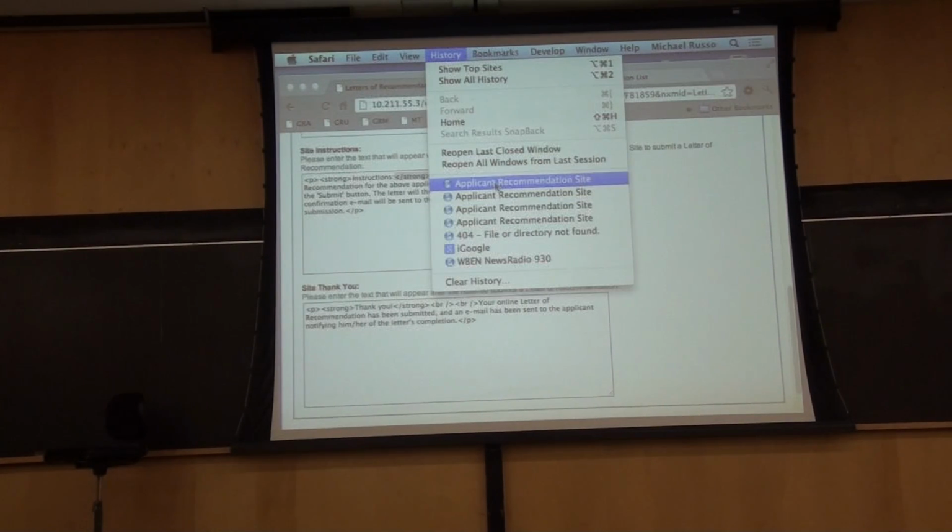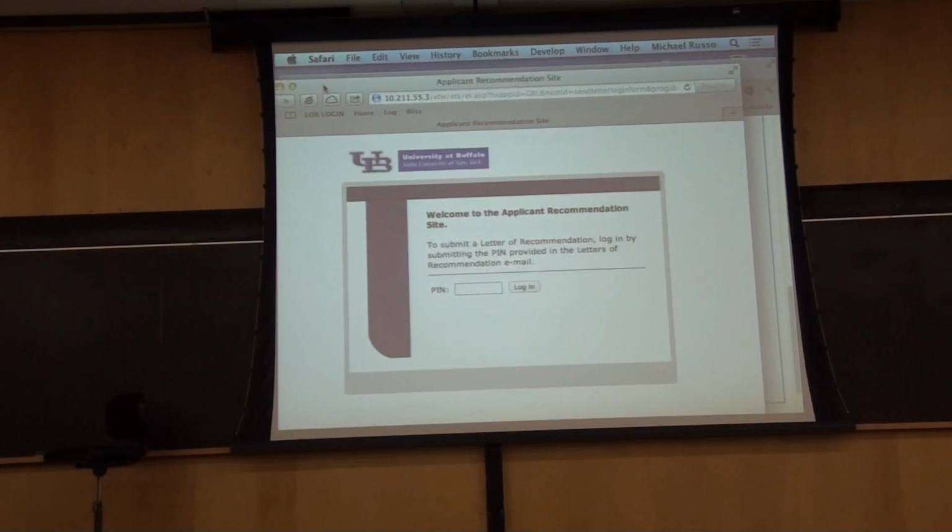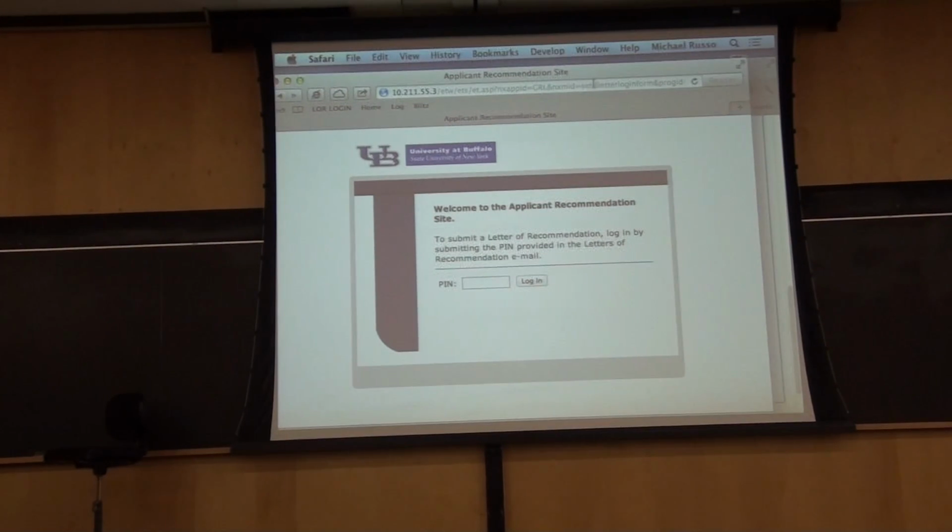Can we make it so they can't type in a text box, that they have to attach an official document? Yeah, that was my question. We would prefer that they don't have the option of having a text box. No, I think that's a good idea, and I'm just going to log in here.